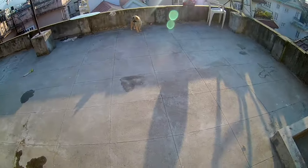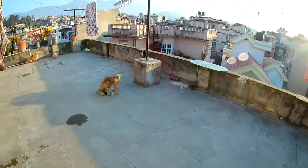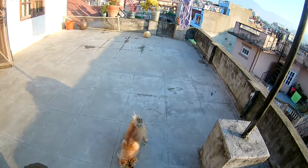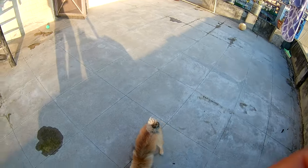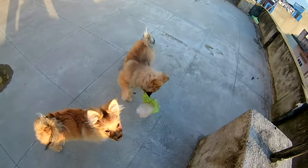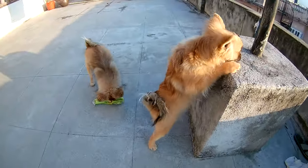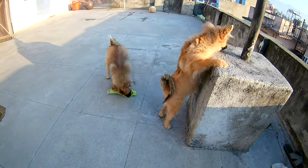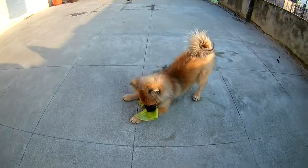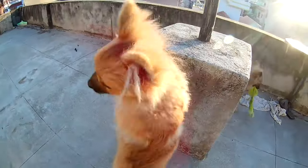So hello everyone, today we've got our Pomeranian female puppy Pomy. Her first teeth have just come down and now they are playing. I think they're happy, so she's tearing. Oh, what is she tearing now? Pomy, Pomo, come here.